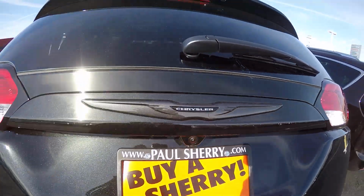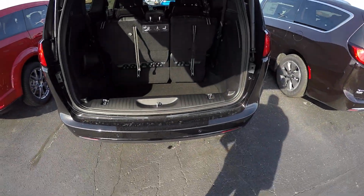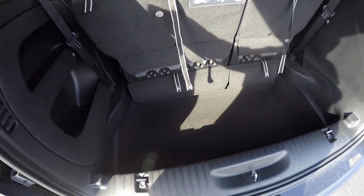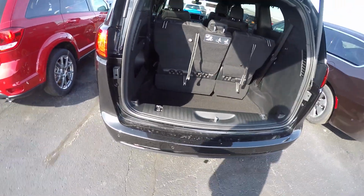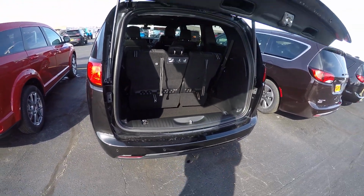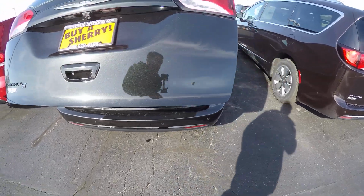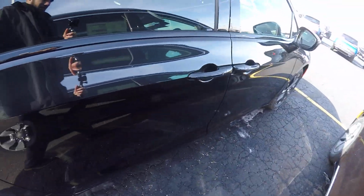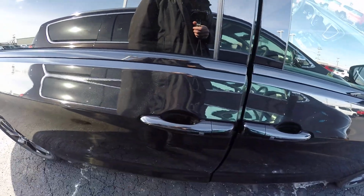Does have the backup camera right there for you. Does have the stow and go here in the back seats. Does have extra storage on the side. Room for your groceries and on vacation. Does have where you just push the button to open the doors.